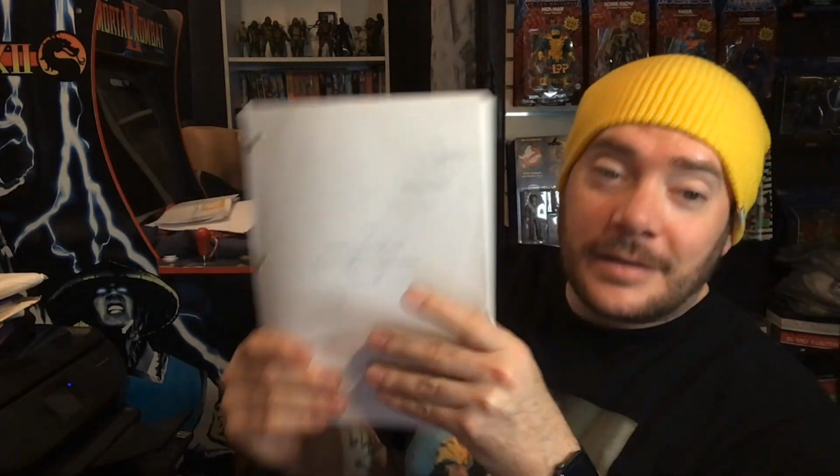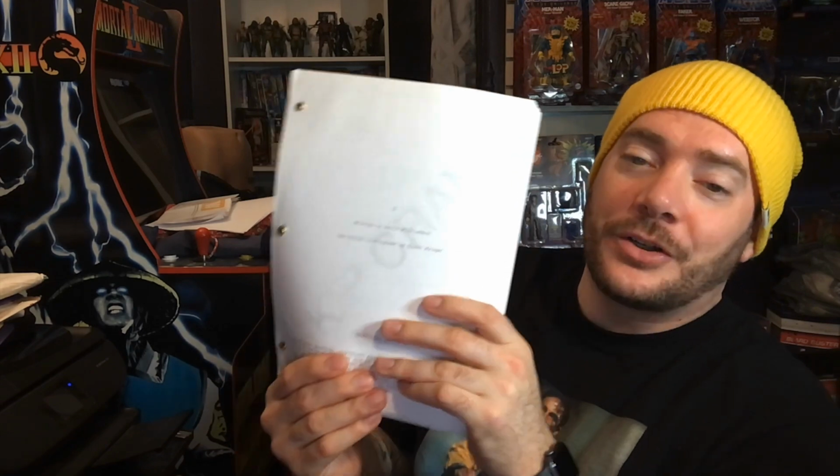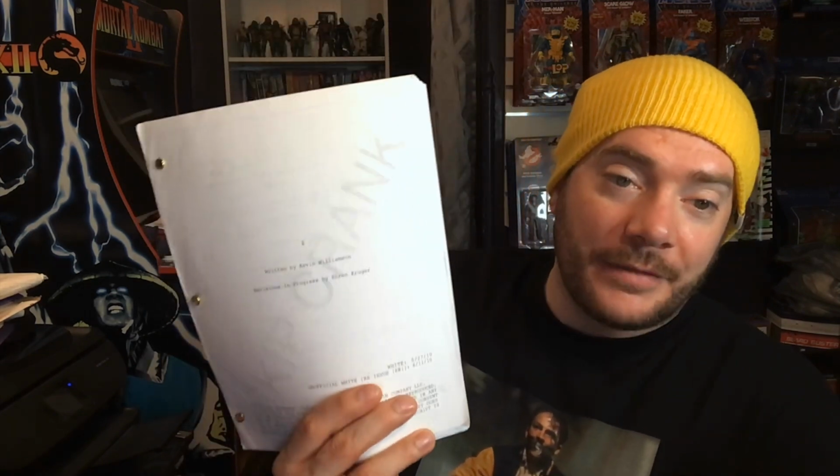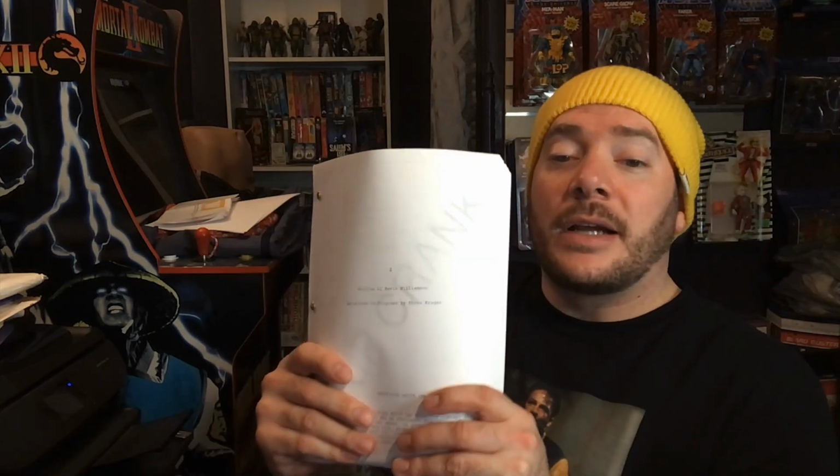This is not Kevin's original script. I need to clarify that. However, as it stands, this is as close as you're likely going to find unless you get the original draft from Kevin somehow. Other than that, this is the closest that you're going to get. Lots of differences, even a couple different characters in here. Very interesting stuff in this.